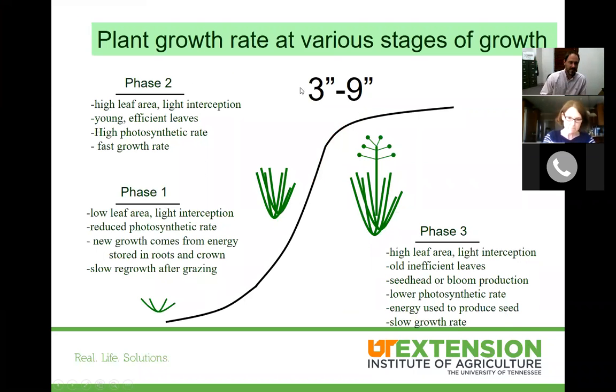I wanted to go back through this because I think it's really important to grasp. If you can grasp this, you can manage your pastures. This is just how our grass grows. When our grass first starts growing, it's all growing by the energy that is stored in the roots and the crown of the plant. Up until we get to 3 inches, it doesn't really have much surface area on the leaves to grow by photosynthesis, which is where all of the growth really occurs. So up until 3 inches, it's just growing by the root system.